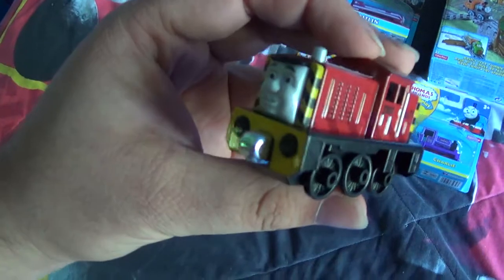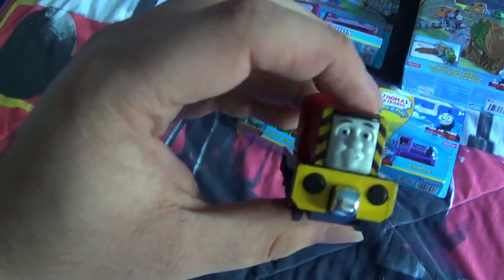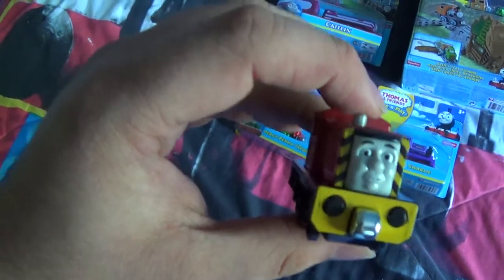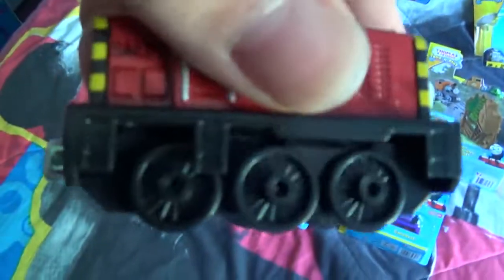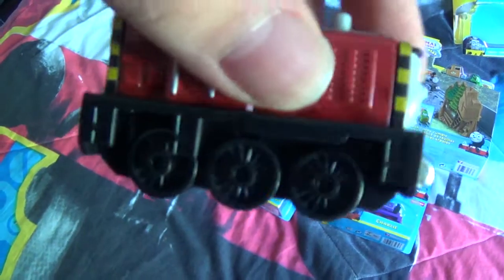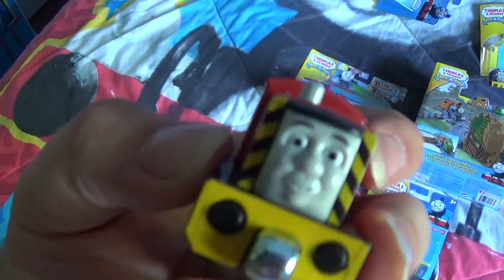Salty, of course, came in Season 6 of Thomas and Friends, introduced in his own episode, Salty's Secret. He's basically been seen in just about every single season, working at Brendam Docks. There's his name on the bottom. New wheel configurations. The CGI face.